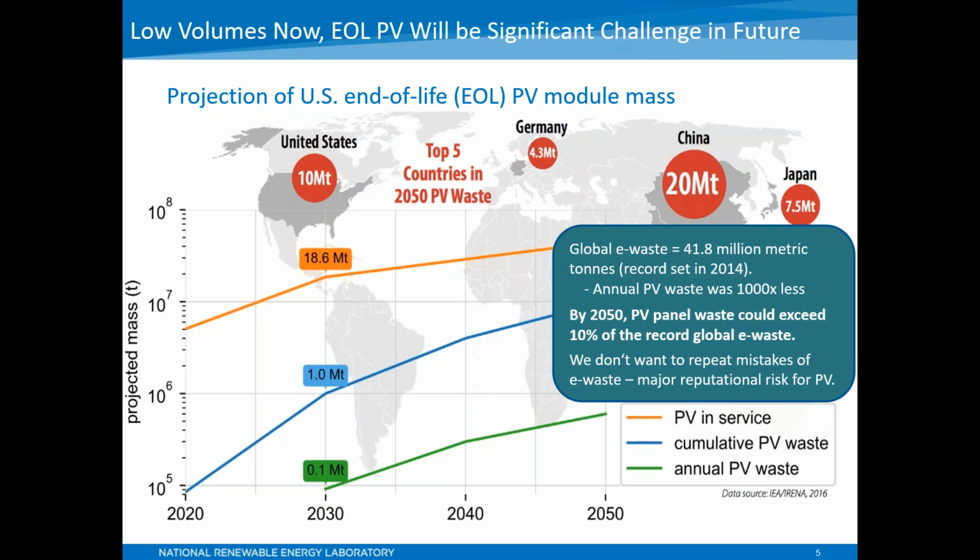It's the highest accelerating fraction of any. And so that's significant in many world regions. And we don't want to repeat the mistakes of e-waste, where there was a great reputational hit that was taken by the electronics industry.